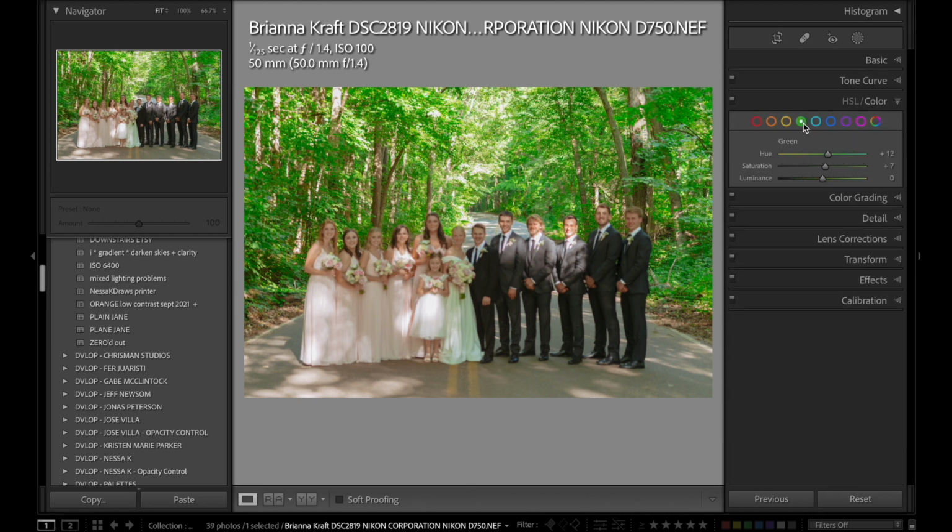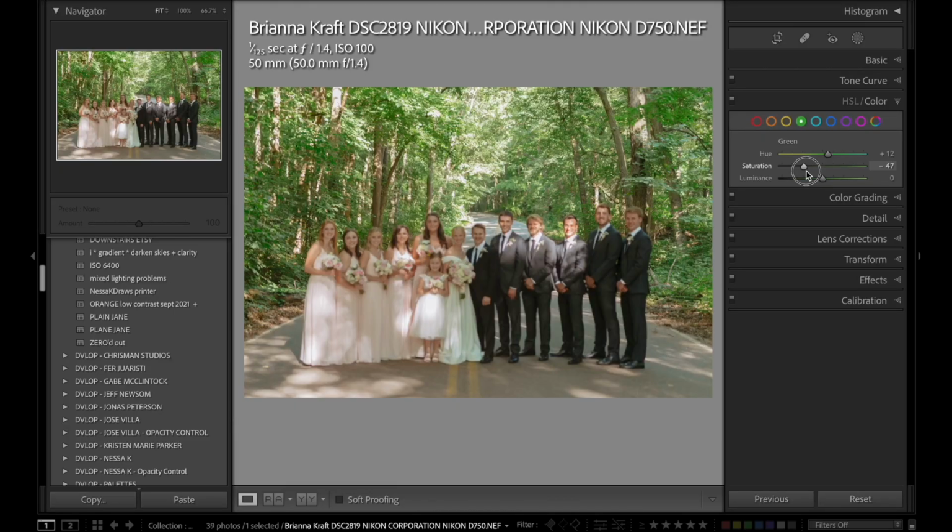You can see how the background's starting to look kind of neon. I don't like when the trees start to look like that. I'm gonna go into the greens instead of the yellows and just bring that down a little bit because we're getting quite a bit of green on her dress and I feel like it's overwhelming, but I don't want their skin to look any more pink. I don't want to add more pink to the image, so I'm just gonna remove the green specifically.